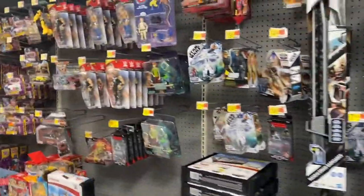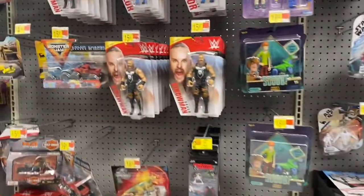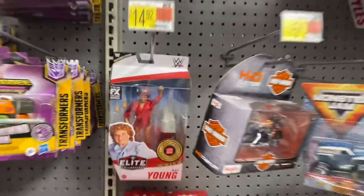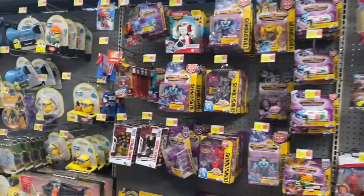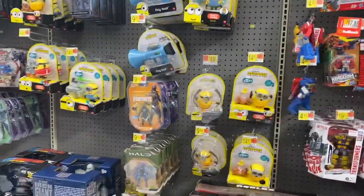And let's see what we got. Star Wars. Nothing for wrestling. Just basic figs. And here's a Mae Young Elite. But other than that, that's about it. A few more bots right there. And if I see anything else, I'll let you guys know.